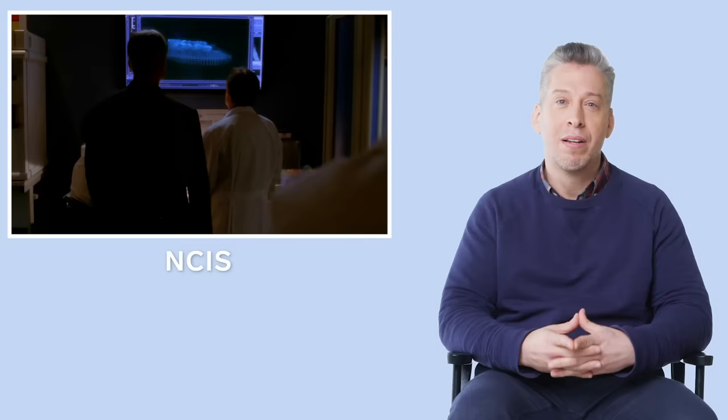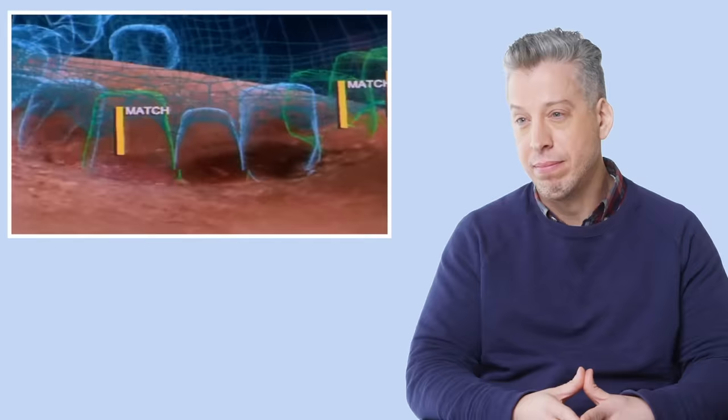Bite mark analysis, NCIS. Here's Ducky's muscle tissue scan. A little 3D magic for clarity. And I give you the killer's incisors.